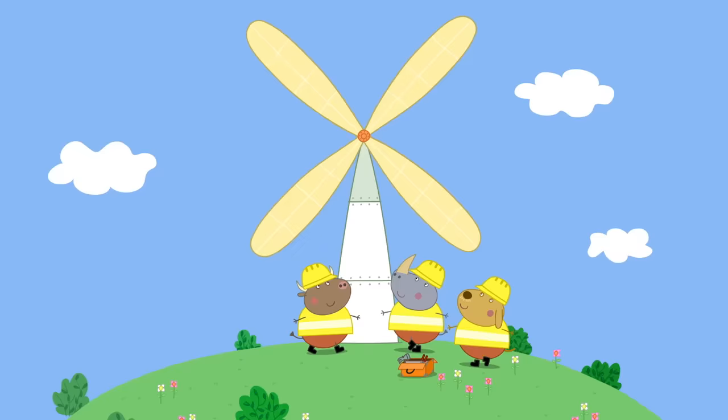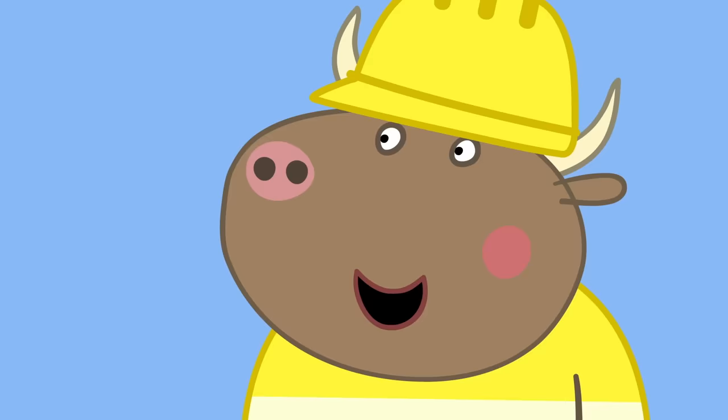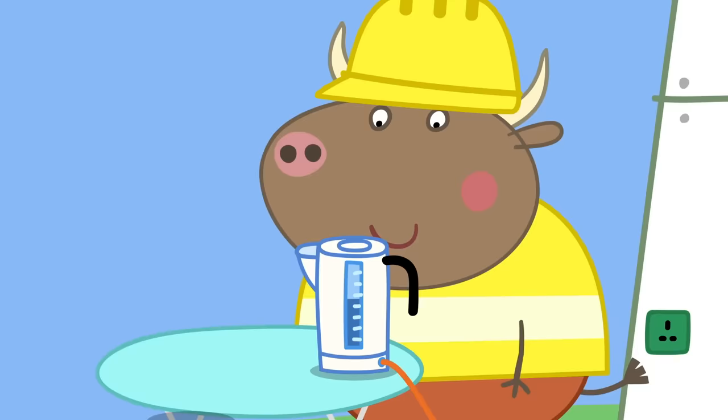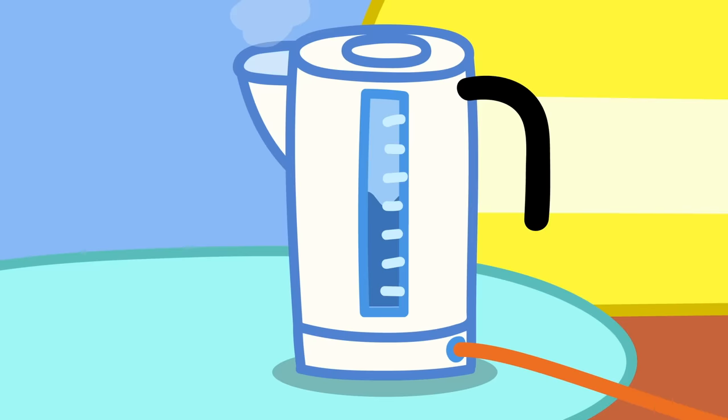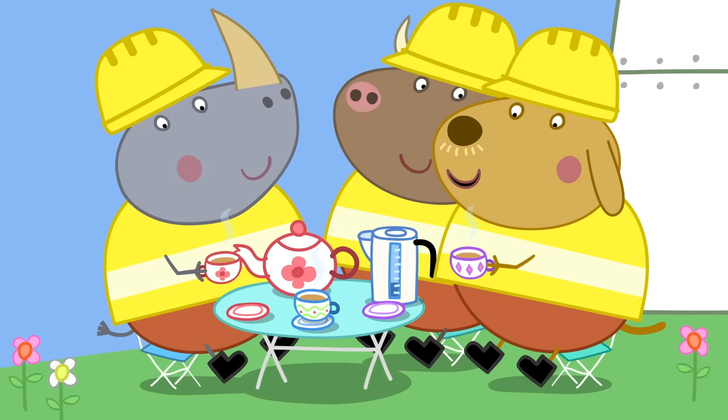Mr. Bull's windmill is finished. Wow! Are you making lots of electricity, Mr. Bull? Yes, and we're using the electricity for something very important. Mr. Bull is boiling a kettle. Tea break, lads! All the electricity from the windmill has made a pot of tea. Oh, lovely. That hits the spot. Mr. Bull and his friends like tea.